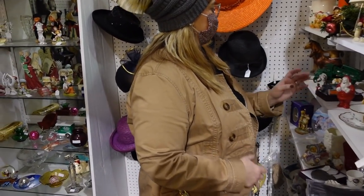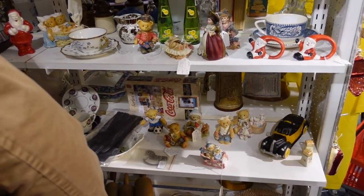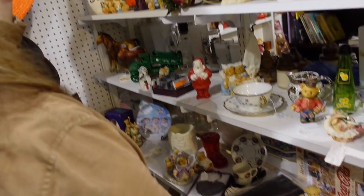What do we have in here? A grease pot. A grease pot. All right.